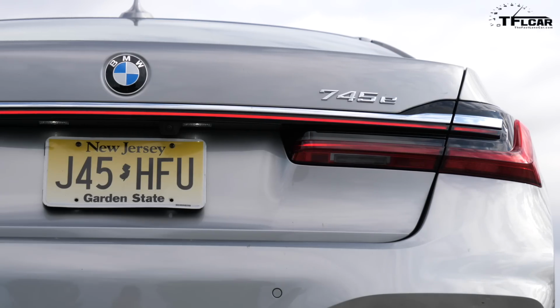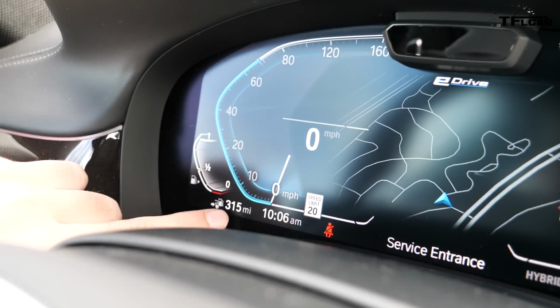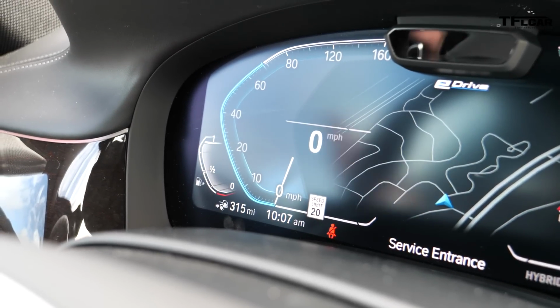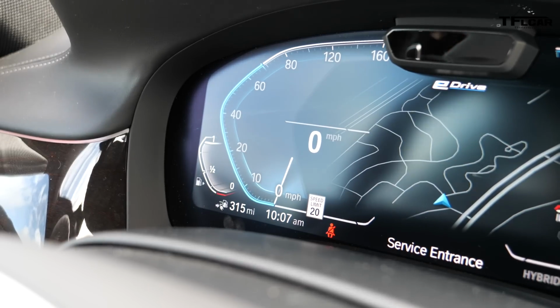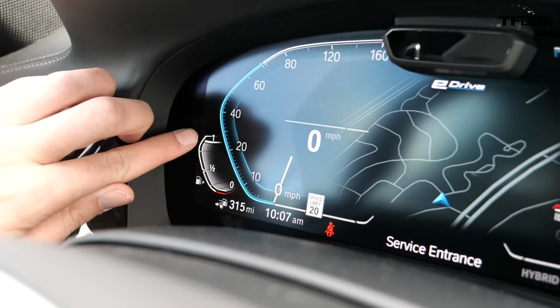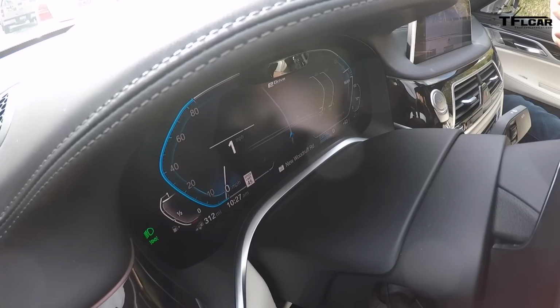We're going to start with the pros. The first pro is right down here, because with both a gasoline and electric motor, you have the efficiency of an electric motor, but in theory the range of a gas engine. So we have well over 300 miles of total range, and we're not even full on the tank.